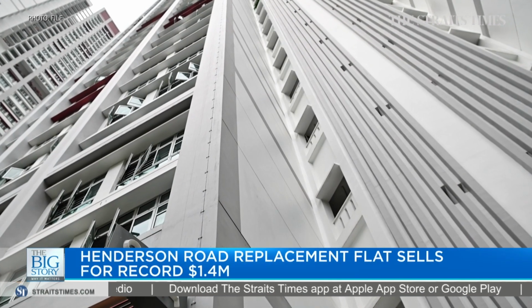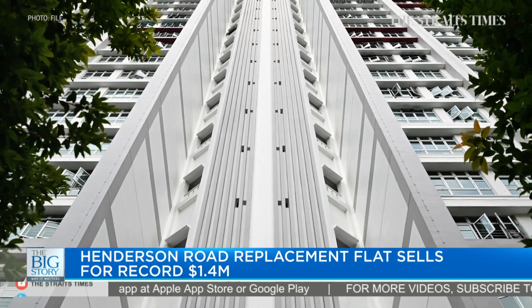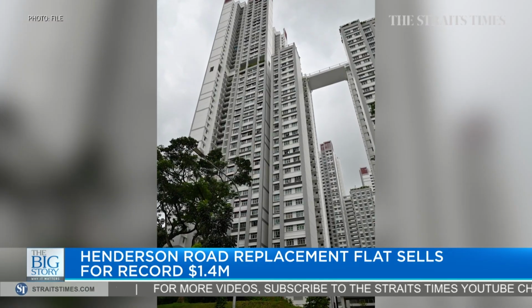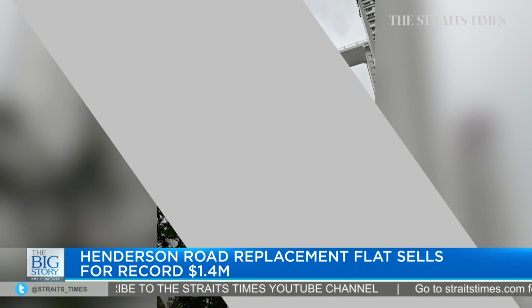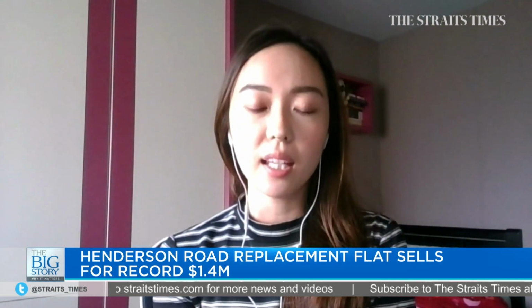Just last month, a 5-room flat at Henderson Road, which is between Redhill and Tiong Bahru MRT station, sold for a record $1.4 million. What's interesting about this flat is that it only had 96 years left on its remaining lease because it was a SERS replacement flat for the Redhill Close SERS project in 2011. So by removing this 7-year MOP option, which is what HDB is doing today, and standardizing the MOP to 5 years for all future SERS projects, essentially what HDB is doing is closing this loophole, and some people would say making it fairer for everyone.